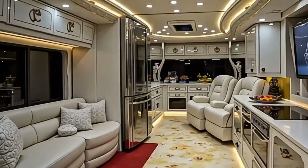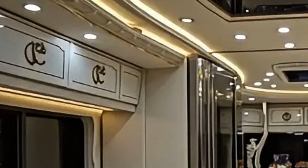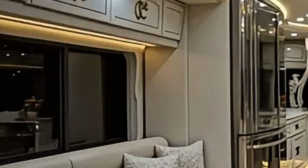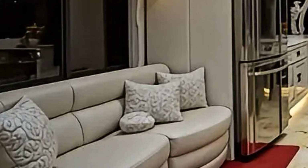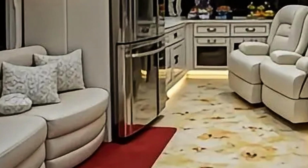Just steps away is a bathroom worthy of a luxury condo. Heated floors, a full ceramic walk-in shower, real tile, vanity mirrors, and automatic soft close drawers. Every detail screams premium.